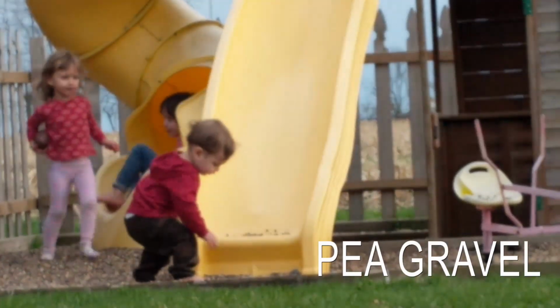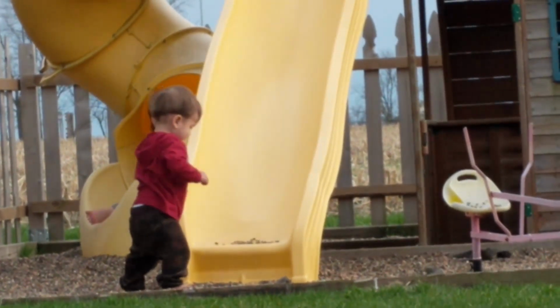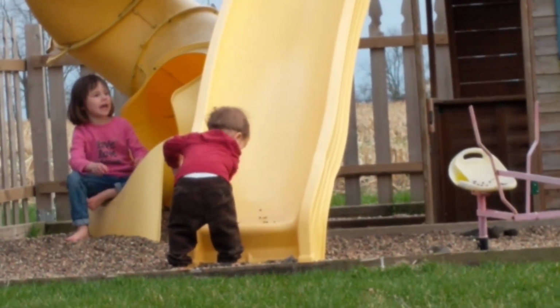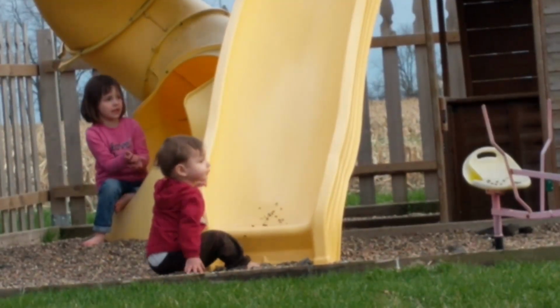If you're on a budget, buy a bag of pea gravel. That's like hours of joy. I remember dumping those down slides as a kid. It's a blast. Why? I don't know. But pea gravel's awesome. It's messy, but it's a blast.